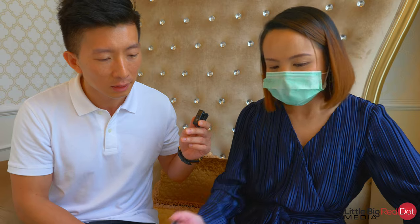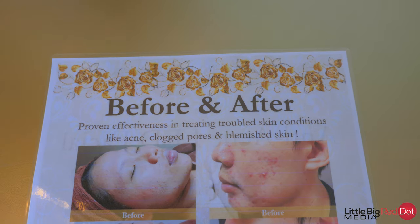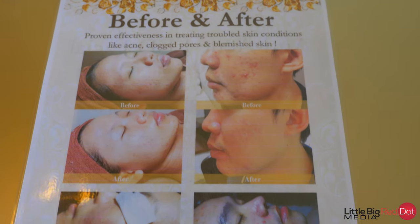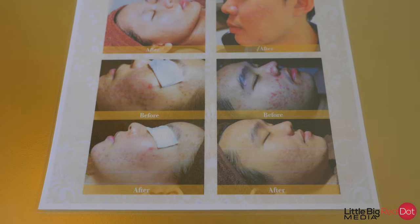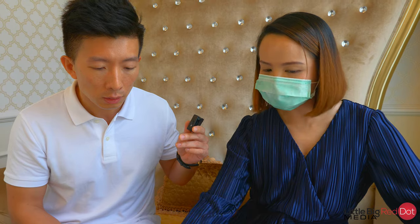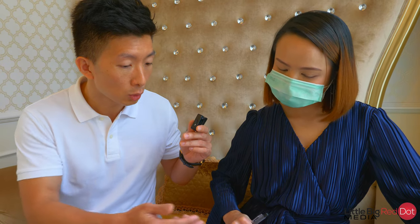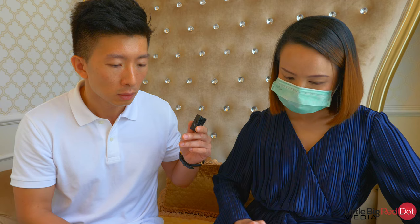For yours, it's not. So these are hormonal acne. This is after one session. What you see before and after is after one session. So you can see it reduced the redness. Usually our customers come to us when they have this type of problem. That's what we are well known for. This is also one session. Yes, correct. This is after the extraction.